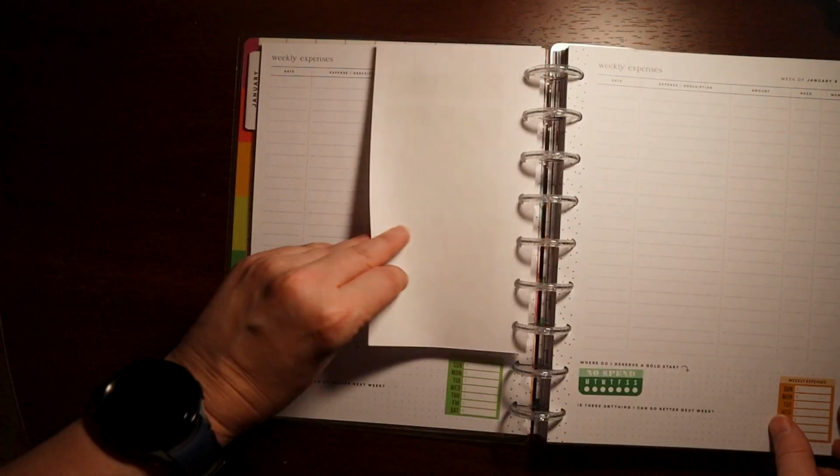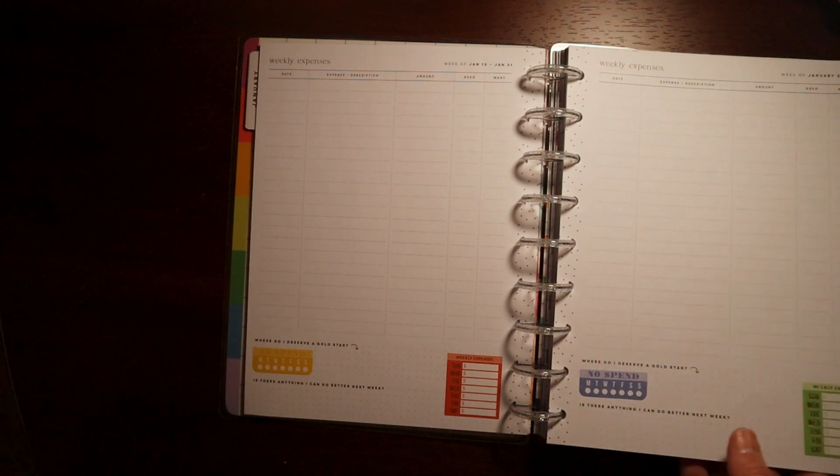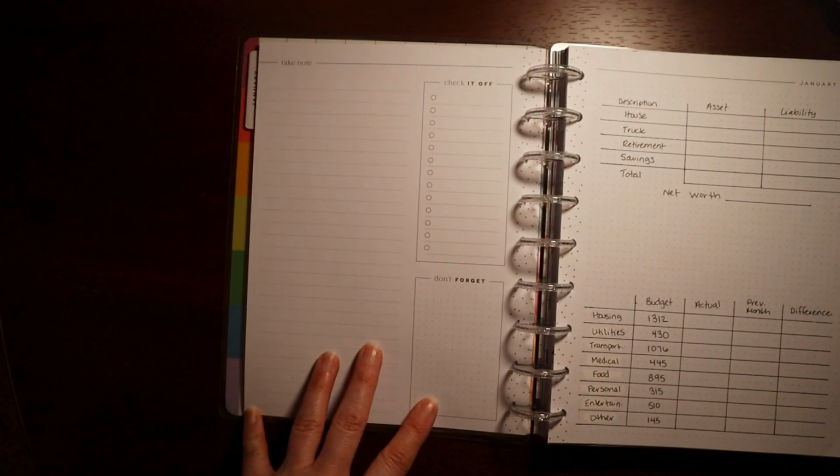And then I just kind of did the same stickers for each week. If I use them, I'll keep it going. If I don't, I won't use it in February. I'm not sure how I'm going to use this page yet.